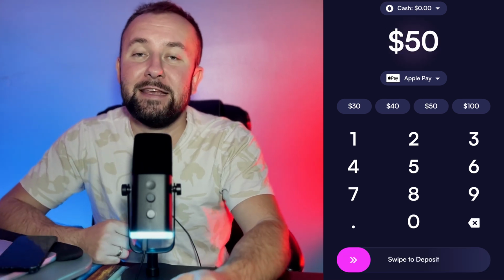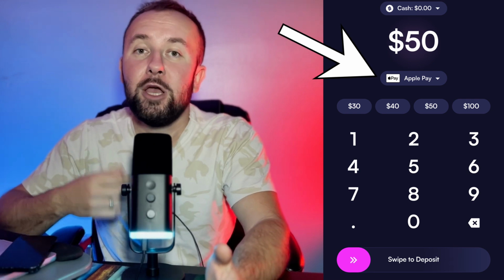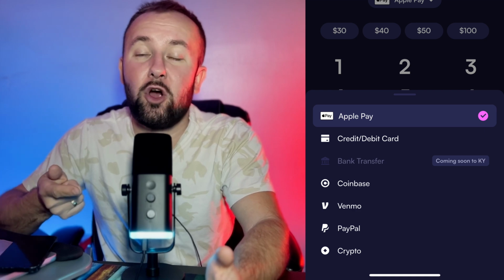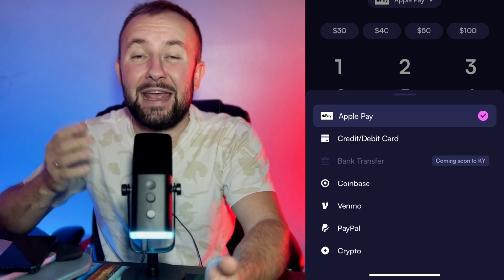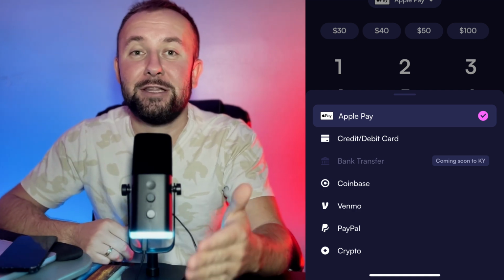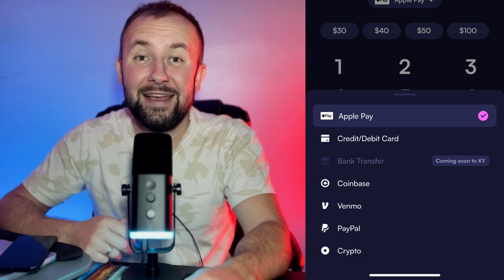So once you have selected how much money you want to invest, you can select where that money will come from. You can use your Apple Pay to buy Chill Guy. You can use your credit or debit card. You can use Venmo, PayPal, and a couple of other options as well. So you simply enter in the amount of money you want, enter in where that money will come from, and then simply buy. And that is how easy it is to buy Chill Guy.